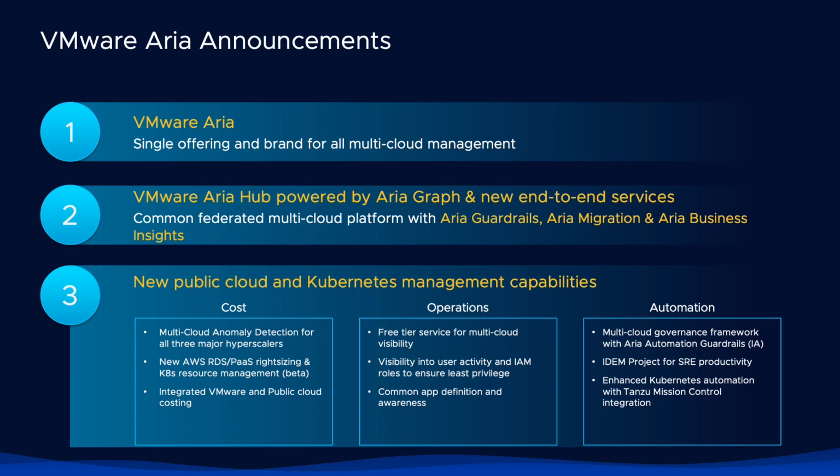So in a nutshell, what is the news? Today, we are launching a new solution and a new brand called VMware Aria. That's a single offering and brand for all multi-cloud management. It is anchored by a central platform called Aria Hub, which is powered by Aria Graph. It's a common federated platform that has then allowed us to launch new end-to-end services, Aria Guardrails, which is available now, Aria Migration, and Aria Business Insights, which are in tech preview.